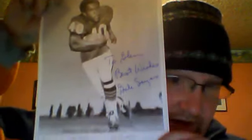If you know anybody named Glenn, this was signed black and white Gale Sayers. See the Gale Sayers on the bottom? Chicago Bears. Signed to Glenn, best wishes, Gale Sayers. Sell that to somebody cheap. But this is the only important thing right here, that is autographs on there. So, you know a Glenn out there? It's all yours. This is amazing.